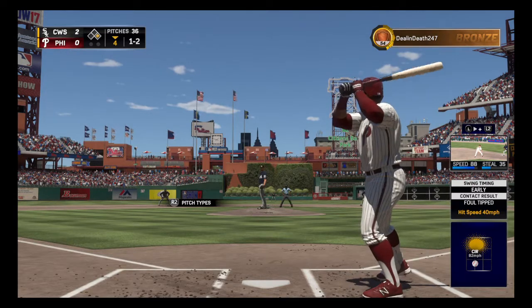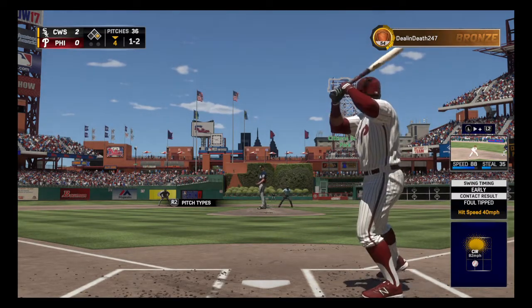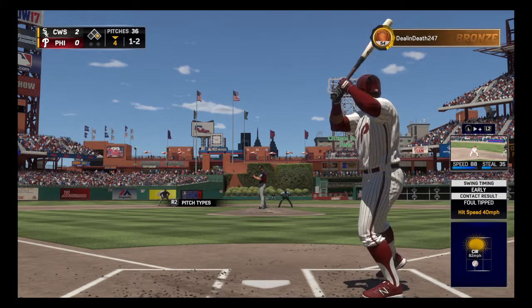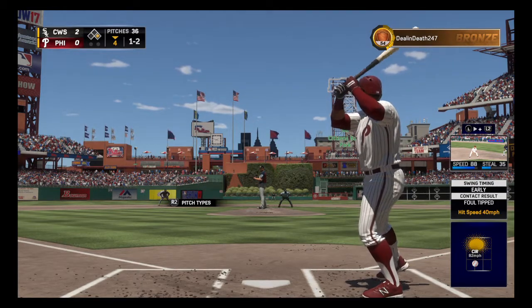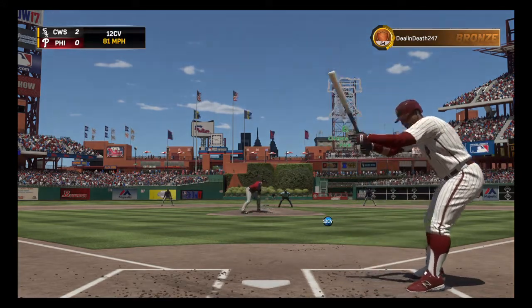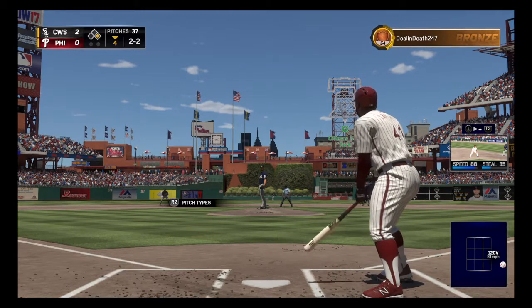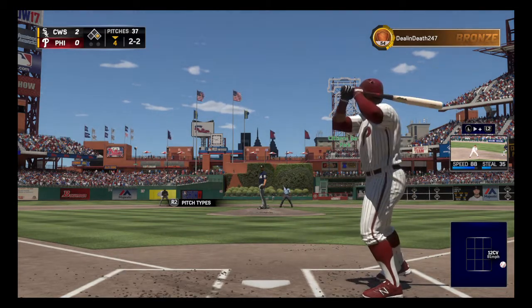Tried to stay back on the changeup there, but this is chopped foul at home plate. I like the call for the 2-strike changeup, but you've got to make a better pitch. He got away with one right there. Again, a 1-2. Look out. That one almost got away from him. 2-2 now. Clearly trying to control the running game with the slide step here.